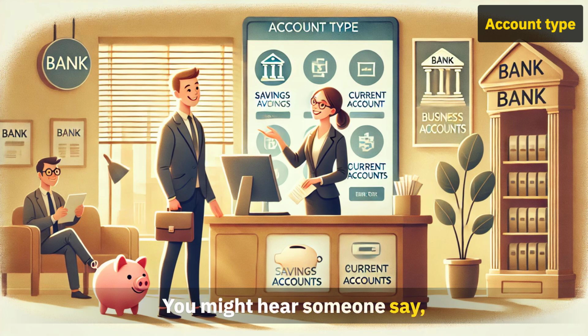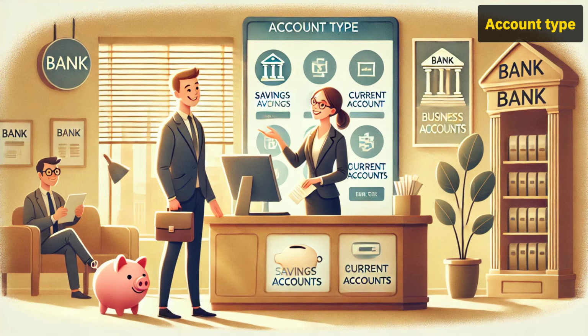You might hear someone say, "The bank representative asked me which account type I prefer," or "I checked my account type online to make sure I open the right one for my needs." Another example is, be sure to confirm the account type when you receive your new card, because different accounts come with different benefits or fees. Understanding your account type is a key part of managing your finances and making sure you are using the correct account for everyday spending, saving, or other goals.